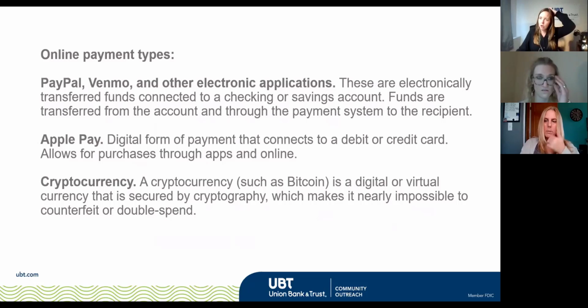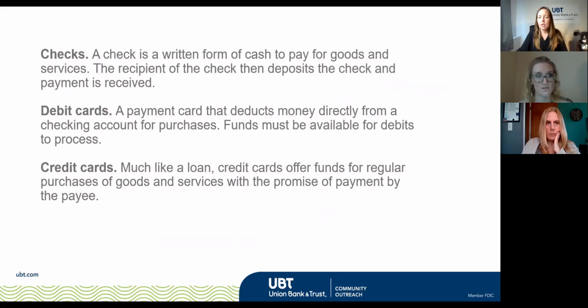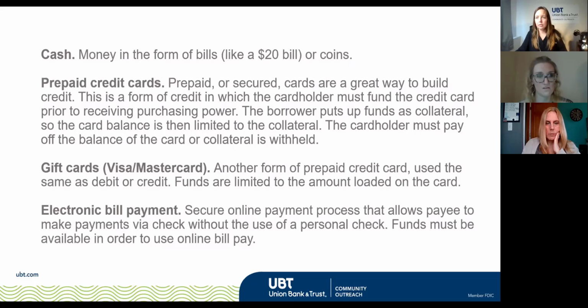Any questions about those types of payments? Any clarification that needs to be made? I kind of went through it a little fast, but even if you don't know what a lot of these are, you're probably going to run into them fairly soon. You're getting to that age, especially when you start working, get out of the house, live on your own. You're going to start hearing these things. Some people require it.